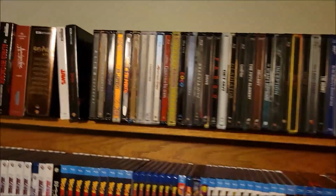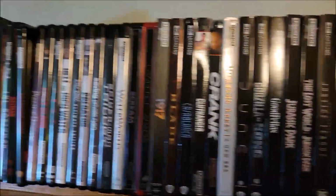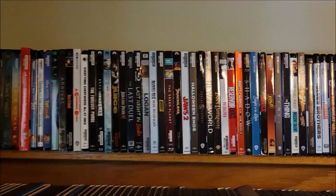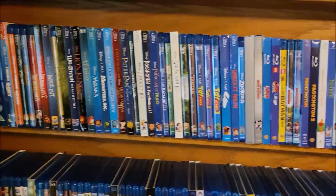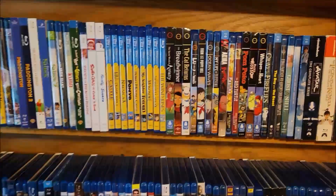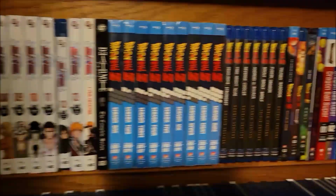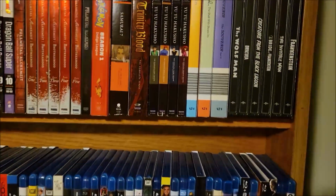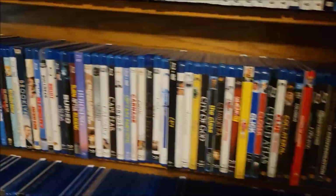Steelbooks, of course, are right here, followed by 4Ks. There's probably a glare here, but no rhyme or reason to go through this right now. We'll do complete collection stuff later on, at the very beginning of next year. Some Disney and animated things, anime, shows that I enjoy, followed by some more anime, and then some A24 stuff and more steelbooks.